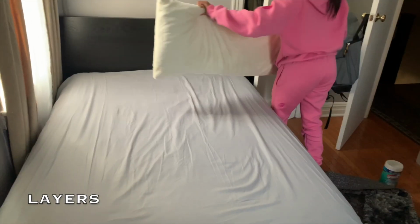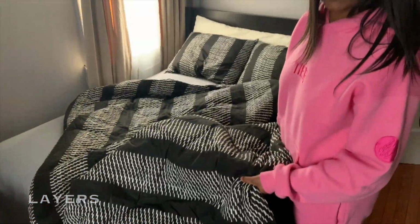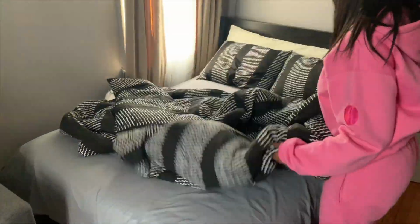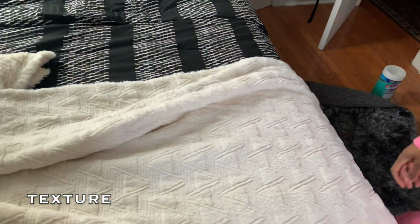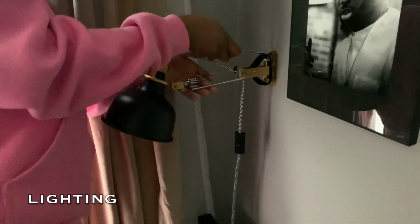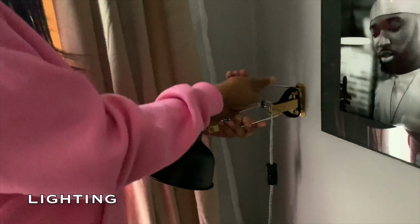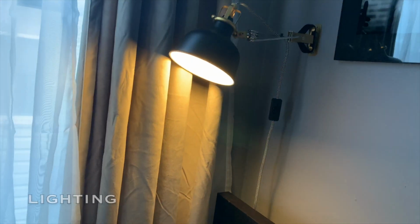Alright, so boom. Layers are deadass sent from heaven. It's okay to layer with different kinds of textures. Like here I have leather, I have faux fur, and I've even added a shag rug. This is so soft. For additional lighting, I added this sconce on the wall right above the bed. This is deadass a statement piece.